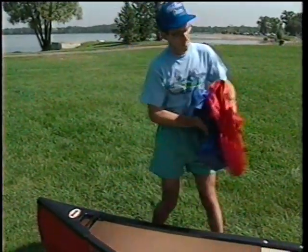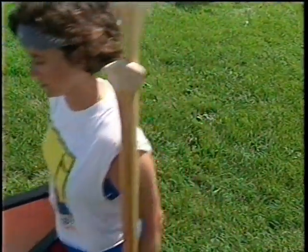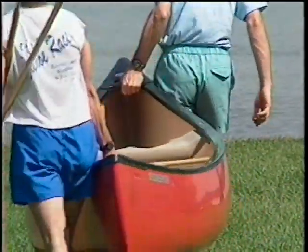The next task is getting the canoe to the water's edge. An easy way to do this is for you and your partner to each take an end and lift up either by holding onto the deck or gunnel or by reaching lower and lifting the stem.